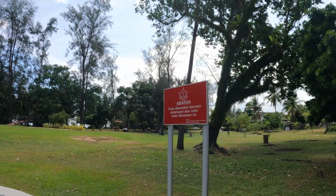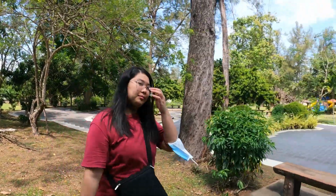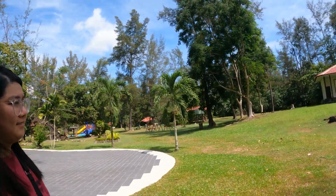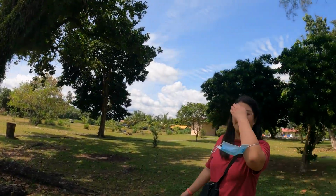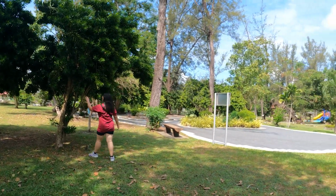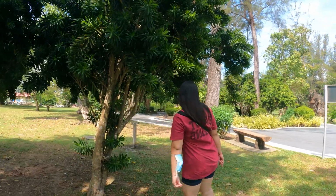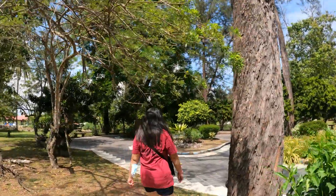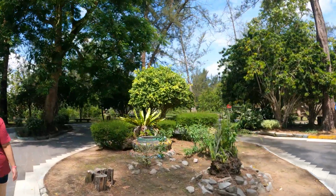No roller skating in this area. Okay. Washing hands. This is a beautiful place. But we have to hide under the shade. Lots of beautiful tall trees. Some stray dogs barking.